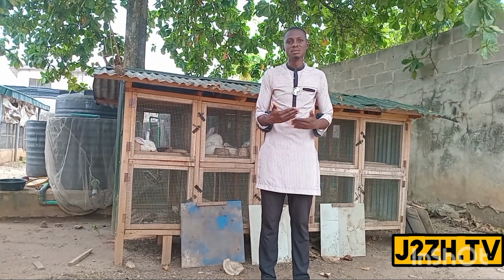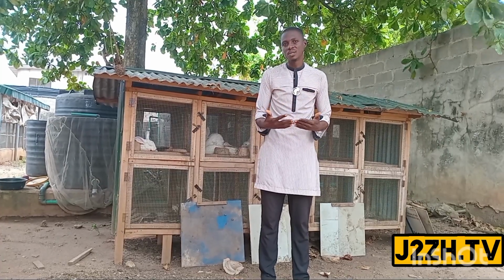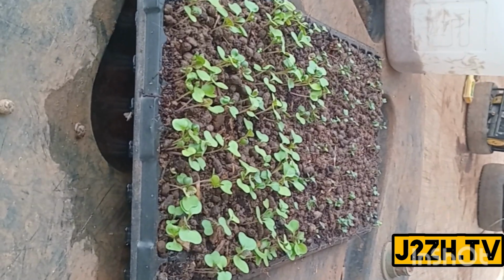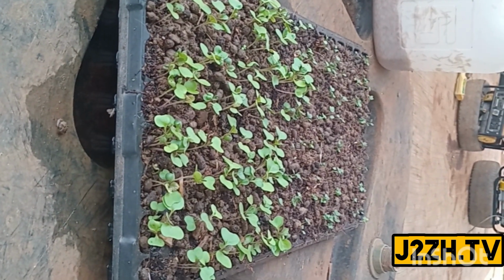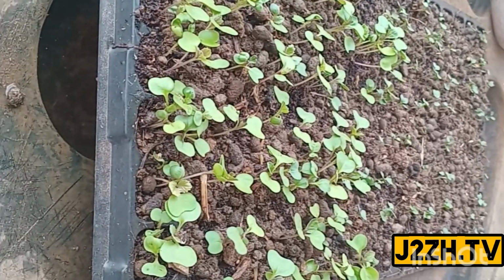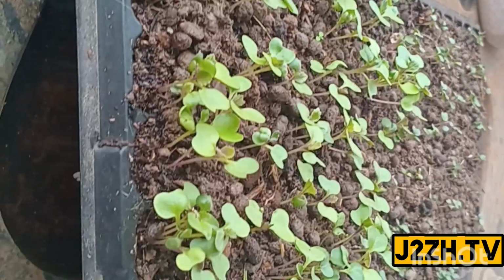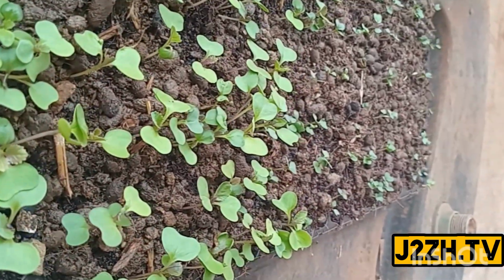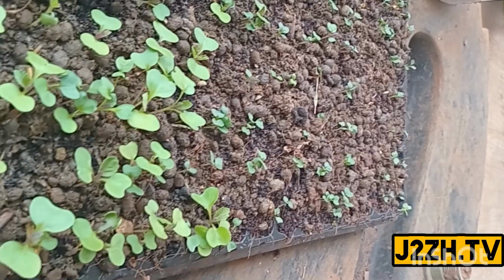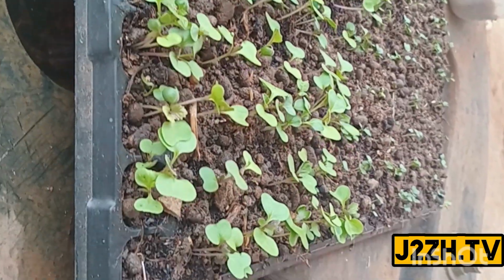Now, this does not affect transplanting later. They will all catch up when they get to the field. And the manure we applied also helped in this leaf production. The wetting pattern and everything can affect such, but in this scenario, it's because of the sunlight duration.